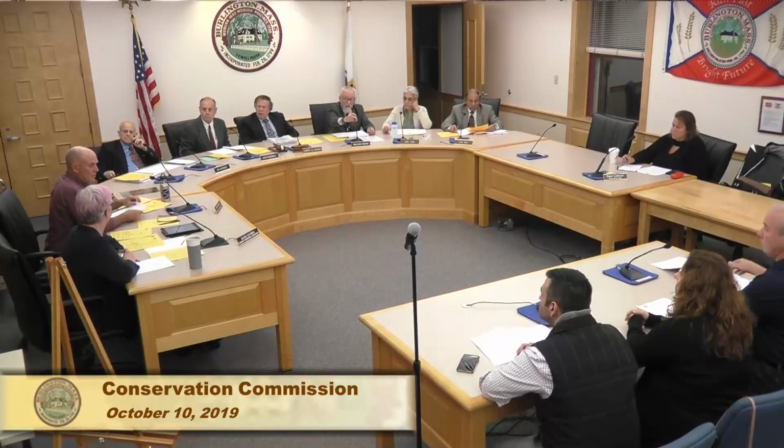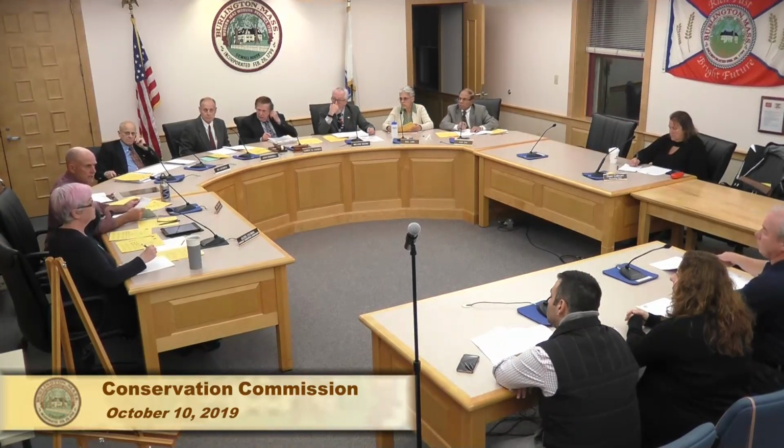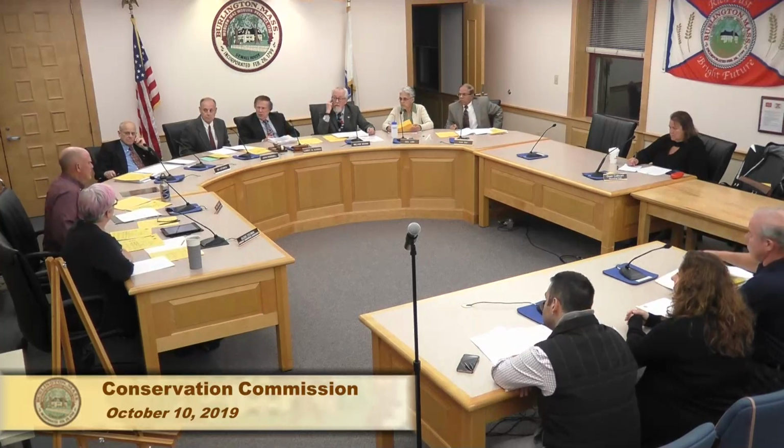Yep, so this filing is in response to an enforcement letter. We contacted the owners and the contractor because the work had already begun. We got notification from a neighbor, and they sent photos, and it was clear it was more than just the work for the infiltration pipe. The backyard was dug up. It's a fairly large area from where the pipe was towards the house.